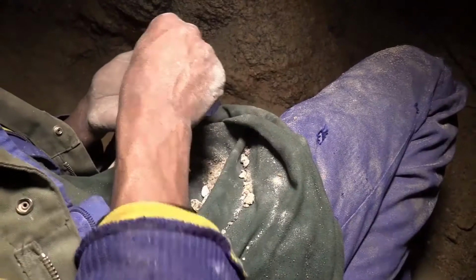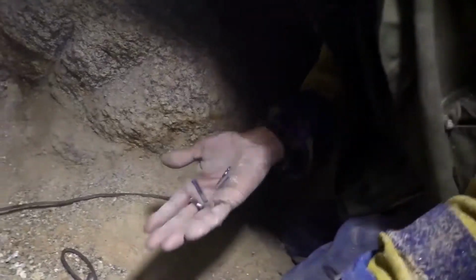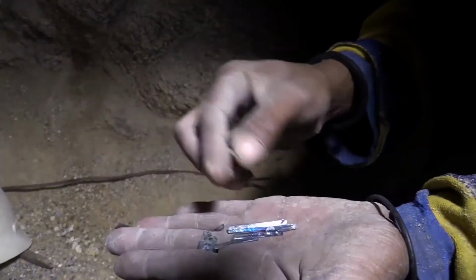The long hours working underground have paid off. We find an aquamarine core and admire the beautiful stones.